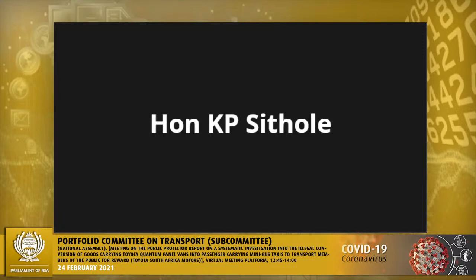And the other thing, Chairperson, if you check the Public Protector's report, 5.1.84, Mr. Van Wyk further submitted that Toyota South Africa became aware of the illegal conversion on 19 October 2005, and subsequently issued a notice to all dealers requesting them not to participate in the conversion of panel vans into taxis, because they were aware about these conversions. How many taxis were bought from Toyota? After they have that information, if they can give us that breakdown per province, if it can happen.